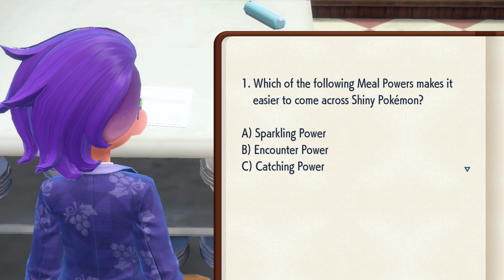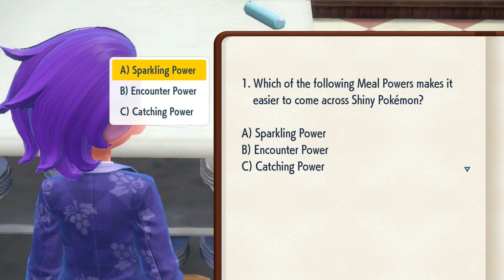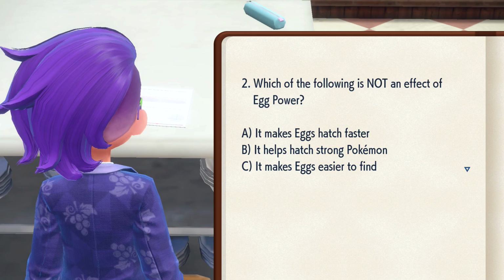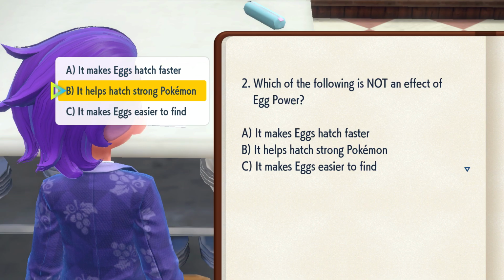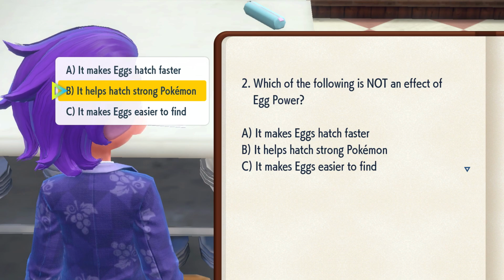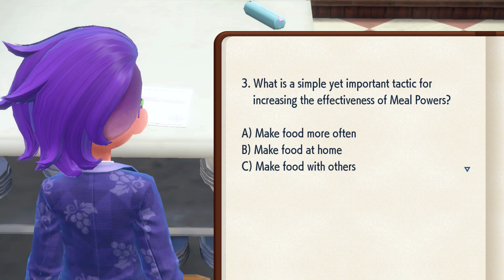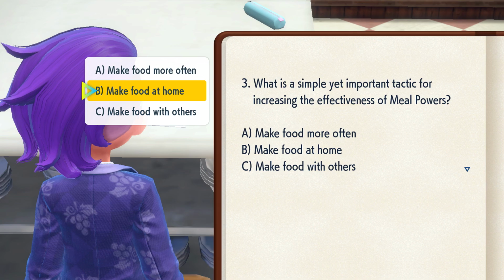Which of the following meal powers makes it easier to come across shiny Pokemon? That would be Sparkling Power. Which of the following is not affected by Egg Power? Makes eggs hatch faster, helps hatch strong Pokemon, makes eggs easier to find. That would be helps hatch strong Pokemon. Which is a simple yet important tactic for increasing the effectiveness of meal powers? That would be make food with others.